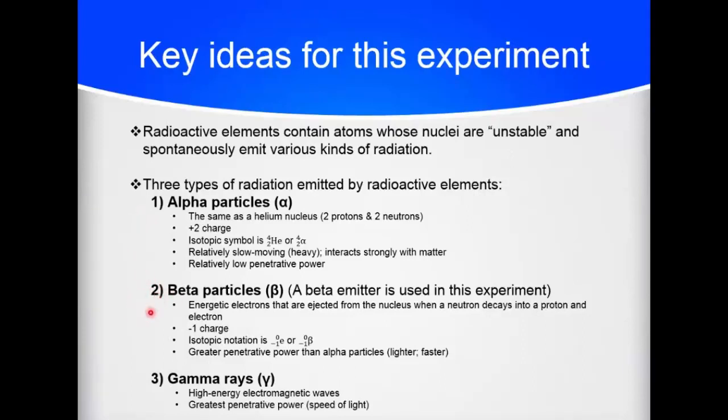A beta emitter is emitting a particle that is effectively the same thing as an electron. However, it's an electron ejected from the nucleus. Say what? There's no electrons in the nucleus? And that's some of the magic of nuclear chemistry. When a neutron becomes a proton in radioactive decay, it ejects an electron because you have to maintain charge even in nuclear reactions. So the symbol of a beta particle is beta 0, no mass number, over -1 atomic number.